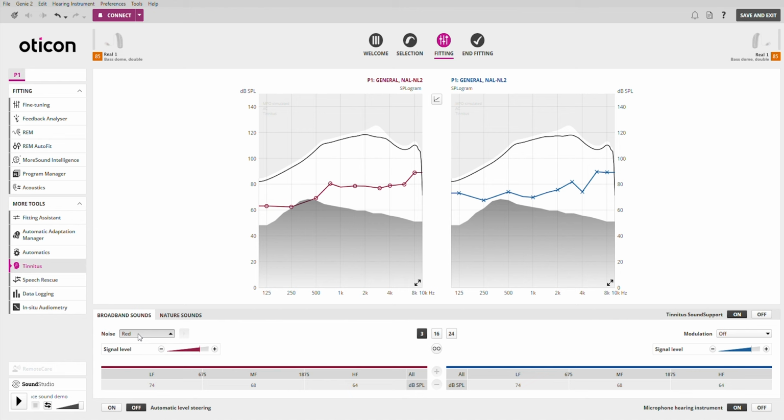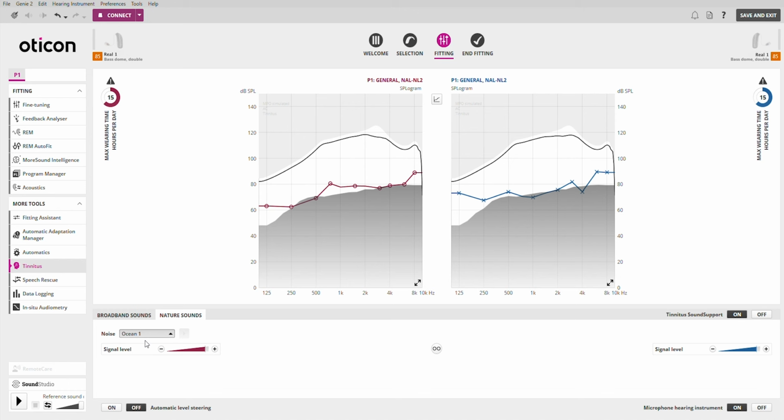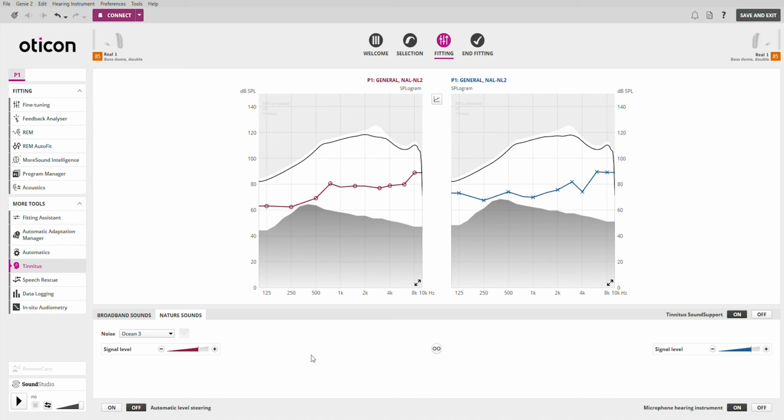When it comes to choosing from the various types of masking noises, it's a good idea to sit with your audiologist, play with them in clinic, and see which is the most effective at distracting you from your tinnitus. If we then head over to the nature sounds, you can see that there are three different types of ocean sounds, which all have a slightly different acoustic response.